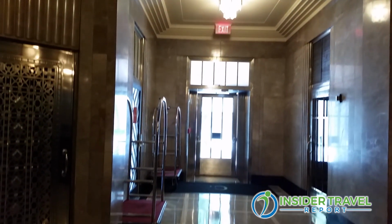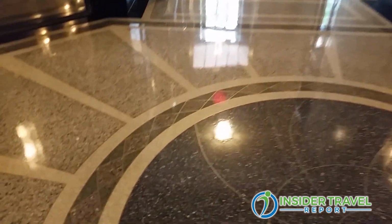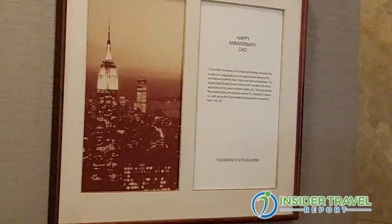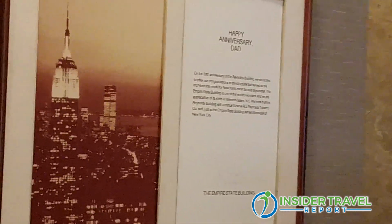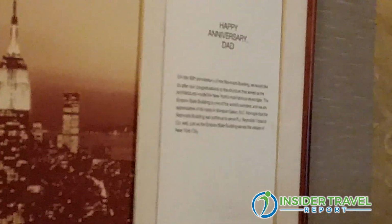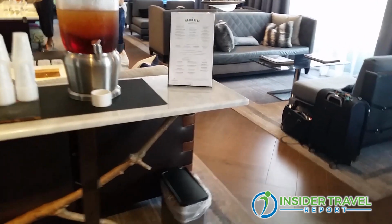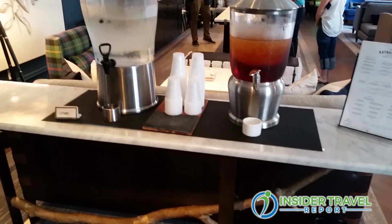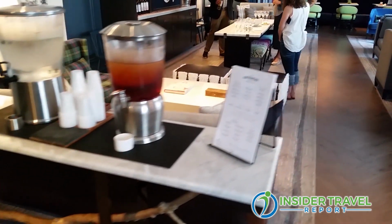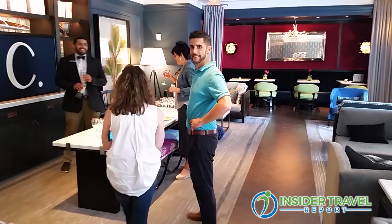And a few years later, there was a firm in New York who said, we like the look of that, and they built it. And hanging in our lobby is a 50-year anniversary card to Dad from the Empire State Building. All right, we'll definitely show that. I think it's important to note that all of our furniture was sourced in North Carolina. Lots of artwork ties back into North Carolina, the state tree, the state bird, all of those touches that tie back to our North Carolina history and roots.